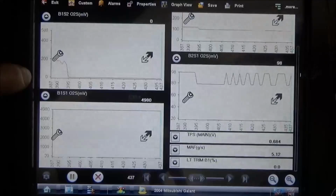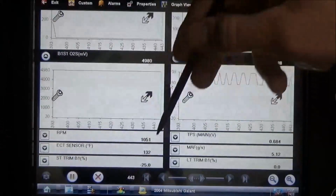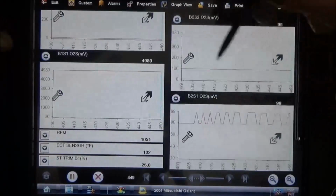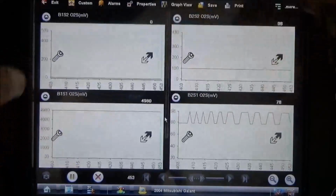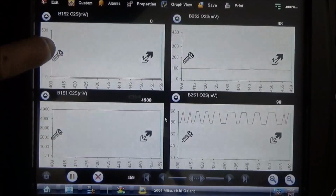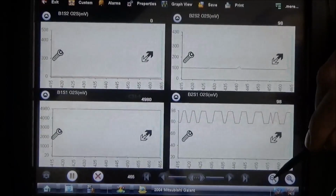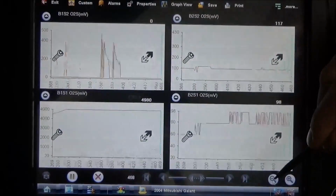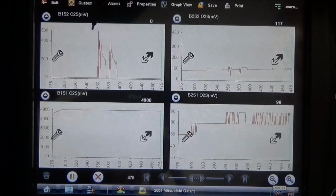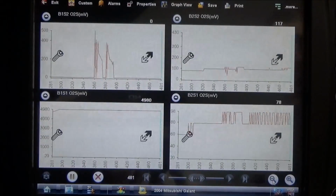Let's see. So what's bank 1 fuel trim? Oh, it doesn't have a bank 1 fuel trim. Well, short term is minus 25, so it's really leaning it out. So if it's leaning it out, this potentially could be working, bank 2 or bank 1 sensor 2, because the fuel trim's cutting it right out. But why isn't this one pegged right out at 0? It got as high as maybe 500 millivolts when you snapped it. That's still not... It's inconclusive at this point.